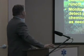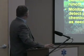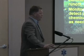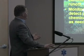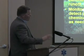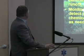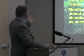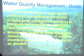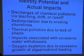So the goals of water quality management are kind of detailed here. You need to know what you're protecting and what you could possibly do that would be a detriment to the quality of your water. And that was one of the processes that we went through on our whole property that really hit home as to what we were doing right and wrong. Employ best management practices so that you are not creating runoff or nutrient loading or drift. And then monitor the health of the water features to detect possible movement of nutrients, chemical inputs, and correct problems as needed. So those are the goals.